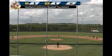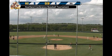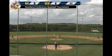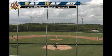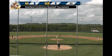Bunt shown again, the throw to third. Again, wow. Not in time. As the aggressive play by the Hilltoppers there, trying to cut down the runner on third base. Tag was not applied. And now runners on the corners as number 25, Shannon Ingroff, will step to the plate.